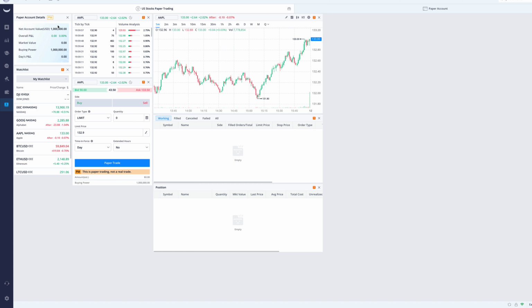Webull even has a competition with this paper trading every once in a while. There's leaderboards, everything like that. So hop on Webull, see if you can top the leaderboard, and at the end of your paper trading session, you're even eligible to receive potentially an Amazon gift card if you're one of the top on the leaderboard.